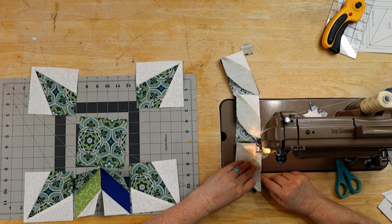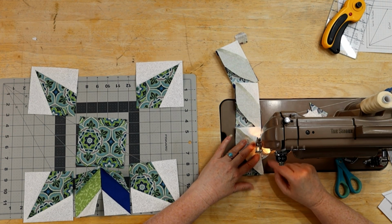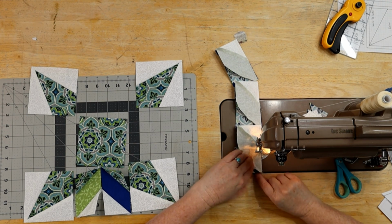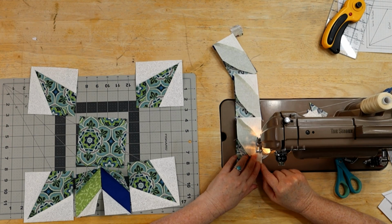I always like doing chevrons because you can get them to lie so flat and you can get them to have such perfect little points. And it doesn't take that long to do all of that, right?